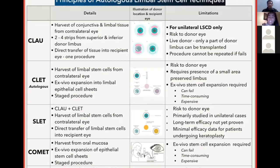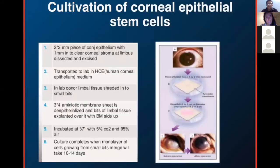As of 2020, there has been a rabbit model on simple oral mucosal epithelial transplantation, direct transfer from the oral mucosa onto the ocular surface, which has shown good results, but yet we don't know much. Time is yet to show whether or not that would be efficacious for us in humans.